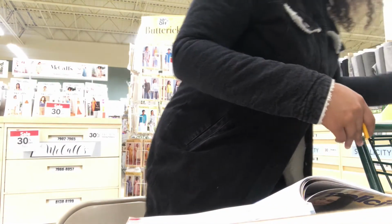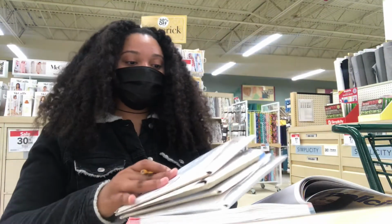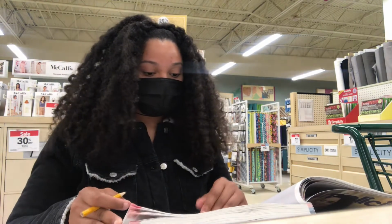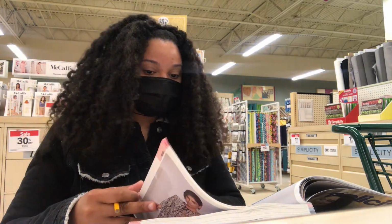They always supply pencils at the table, but they never supply paper. So I decided to write on the back of one of the patterns that I was going to purchase, and that was my piece of paper.